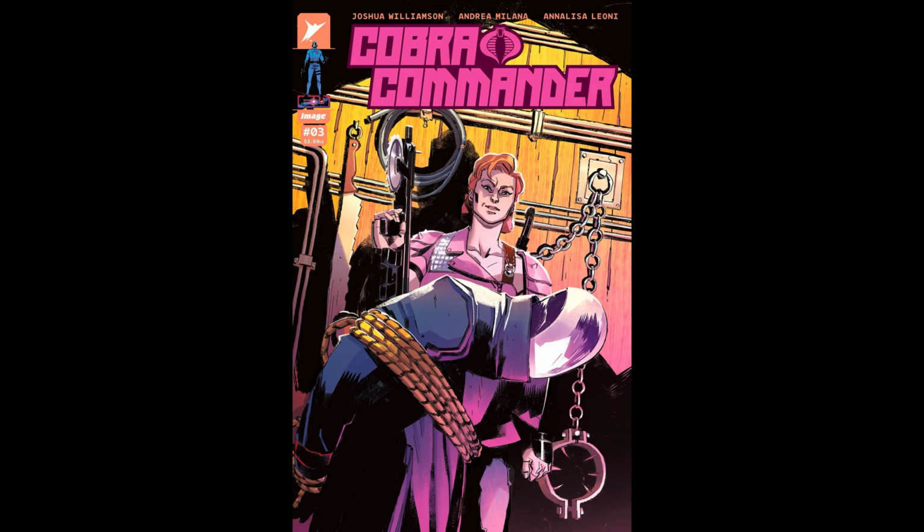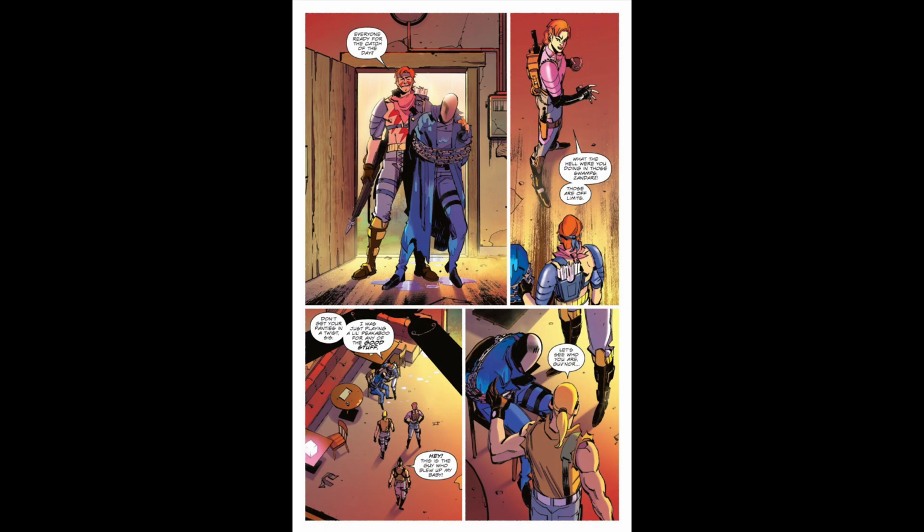Next up, we have Cobra Commander number 3, written by Joshua Williamson with artwork by Andrea Milana. The book is still pretty weird. It's getting a little less weird. So what it is, Cobra Commander has been captured by the Swamp Gang because they've discovered Energon. He's looking for Energon. And so they basically torture him, and try to find out why he's there and everything. And of course, he's not giving anything up. He's not going to spill the beans.